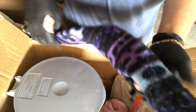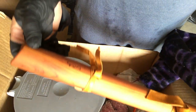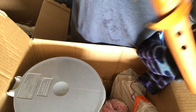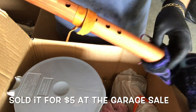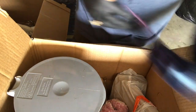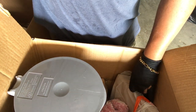What's this? Huh. A ruby. Some kind of wind instrument, I think. Boy, that sounds nice. Okay, I'm gonna have to look that up too. I must say, I am really enjoying this locker overall.